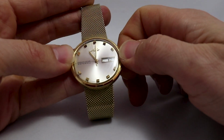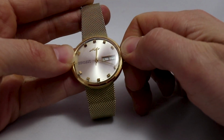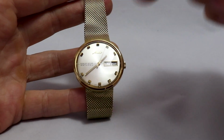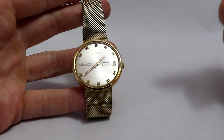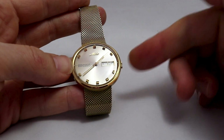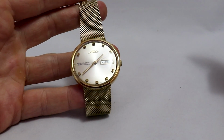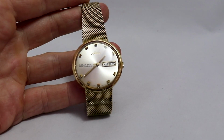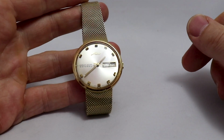And so there it is. So you have to synchronize with the quick set and the normal mechanism, the date to the day. And there's only one position here with the crown, and accidentally sometimes this happens that you go too far and then you change the date.